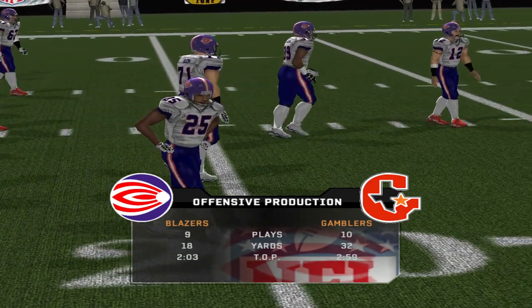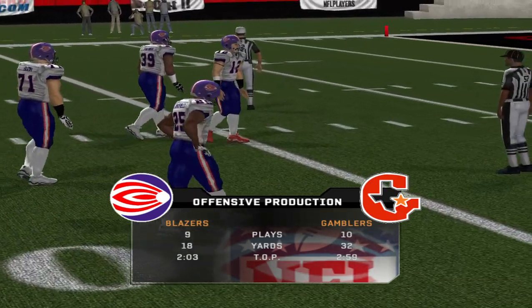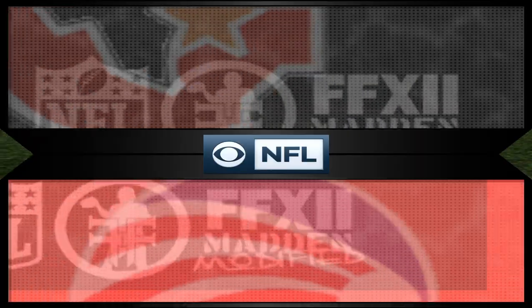Has some good speed. So when you try something to the outside and you fail to get those outside guys blocked, well, you're in trouble.